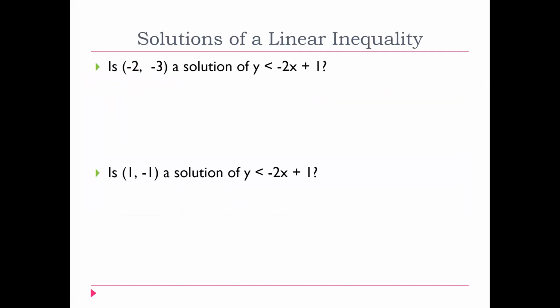So how do you know if a point like these are solutions? Well, you're going to have to do the substitution again, but now it's not just one number. We have a point here, x comma y, where we have an x value and a y value, so we can plug both of those into this inequality. So if y is -3 and x is -2, -2 times -2 is 4, plus 1 is 5. Is -3 less than 5? Yes, it is. Every negative number is less than any positive number.